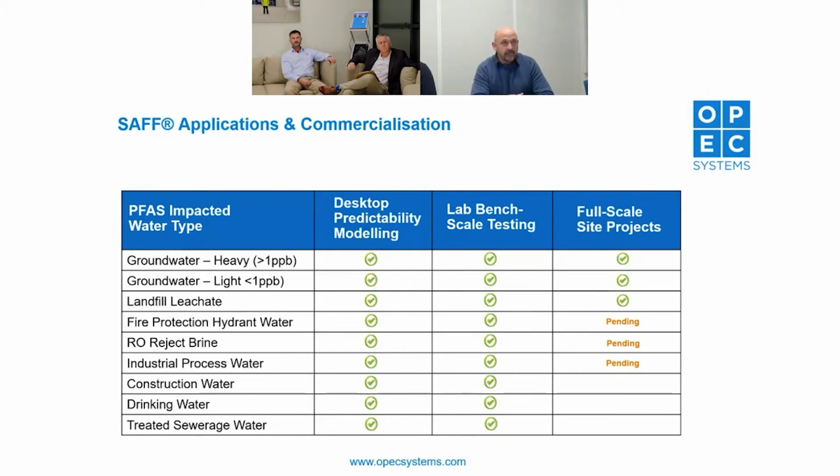Dave did one the other day on a sort of industrial water that we spiked up on a new high performance SAFF system. So we're really starting to prove or give a level of confidence to clients that if it works in the predictability model and the bench scale, it's going to work as well or better at the full scale. Yeah, it's exciting just to see those results and see how everything lines up.